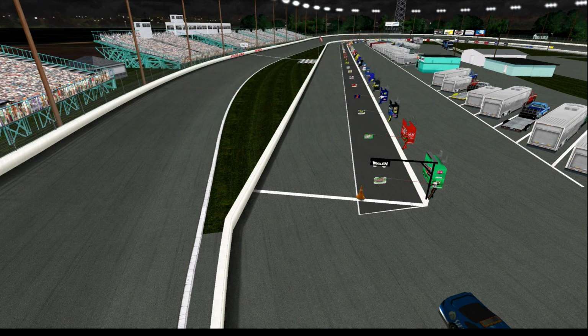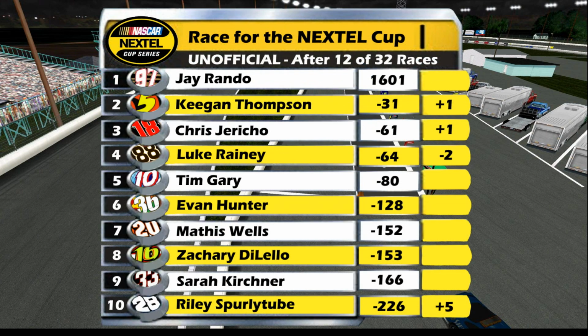Now, we'll go take a look at the point standings, and this is now 12 races in. Trey, the front 2 in points, not the best of nights. Meanwhile, 3rd place Keegan Thompson wins. 4th place Chris Jericho, top 5. Tim Gary, top 5. Evan Hunter, 11th. Mathis Wells, 16th. Zachary DeLello, top 10. Sarah Kirchner, top 10. So basically everyone behind Jay Brando, Trey, behind Jay Brando and Luke Rainey, they all finished inside the top 20 here tonight.